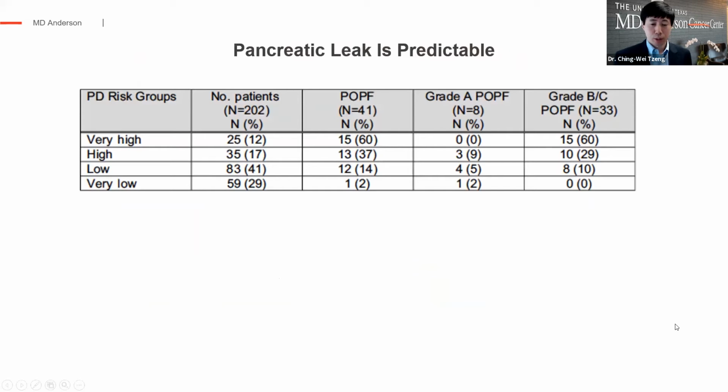So pancreatic leak, as we all know, is relatively predictable. Now, certainly the leak rate can depend on different hospitals based on what type of patients you typically operate on. Do you have more adenocarcinoma? Do you have more non-cancer patients? Do you have more neuroendocrine? So it all depends, but you should look at your type of patients.